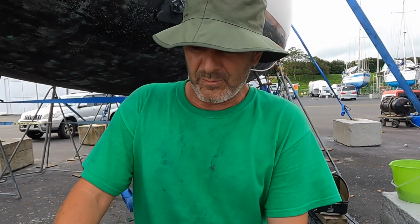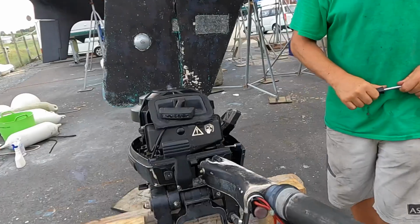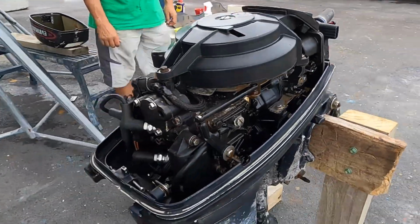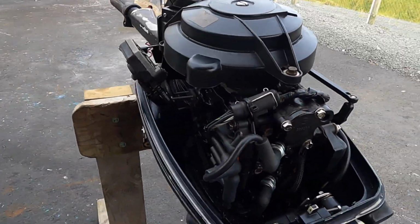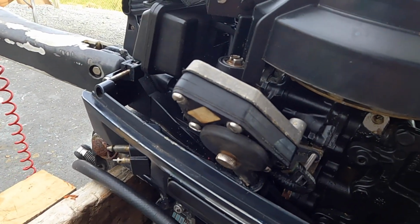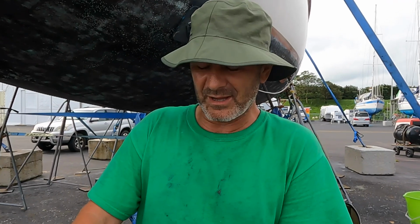So this is the outboard that we inherited with the boat, and it was built in 1997, so it's very old. But we managed to keep it going on life support for these 5 years. But we were at the point where we thought we're just going to give up on it because it's so temperamental and so unreliable.